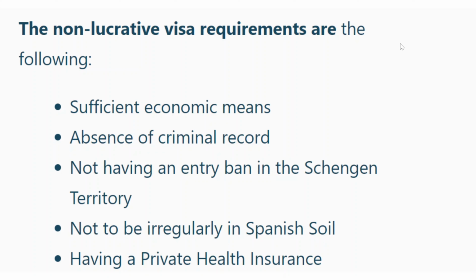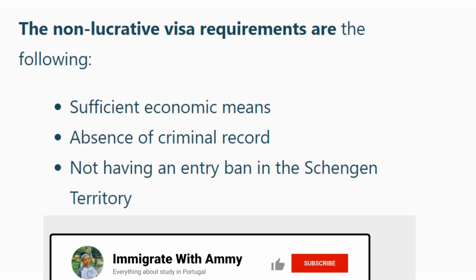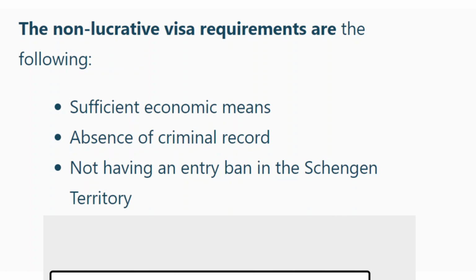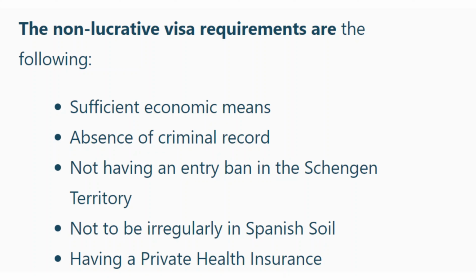The name of the visa is the non-lucrative visa, and it's for the country called Spain, España. So I will be talking about the requirements for the visa. The first requirement, which I would say is common for all visa categories regardless of the type, is that you need to show proof of sufficient economic means. For the entire period of your residency, you must be able to show that you have enough funds to cover yourself and your family members if you'll be applying with a family member. We will mention the actual amount of money later in the video.